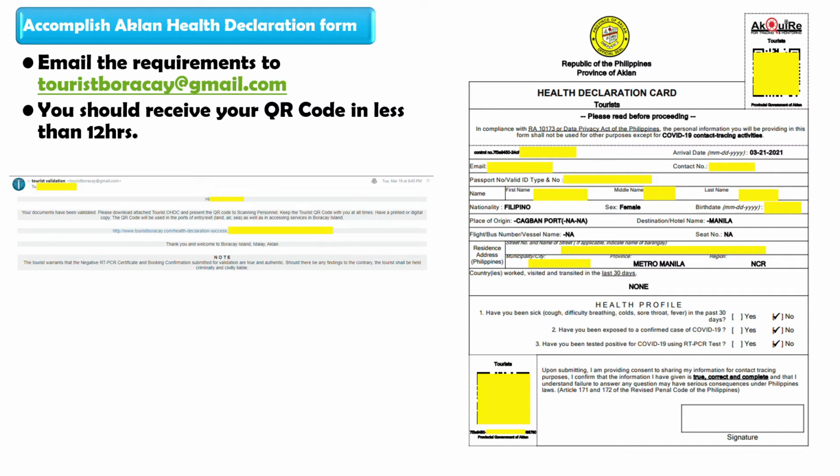So you have to save it on your phone because it will be scanned upon arrival at the Caticlan Airport. So we have to have it all the time. So yeah, so this is how it looks like.